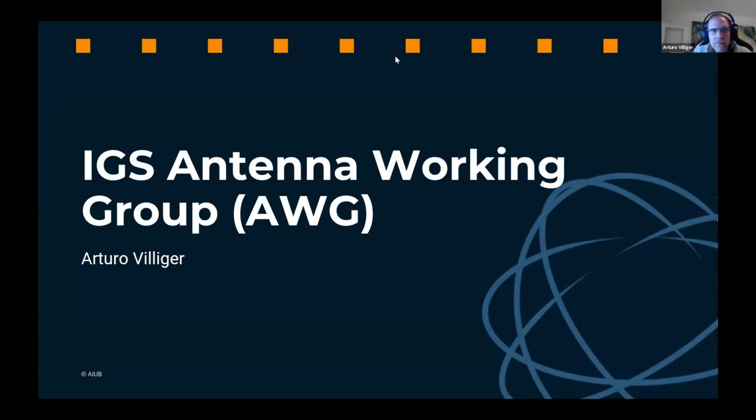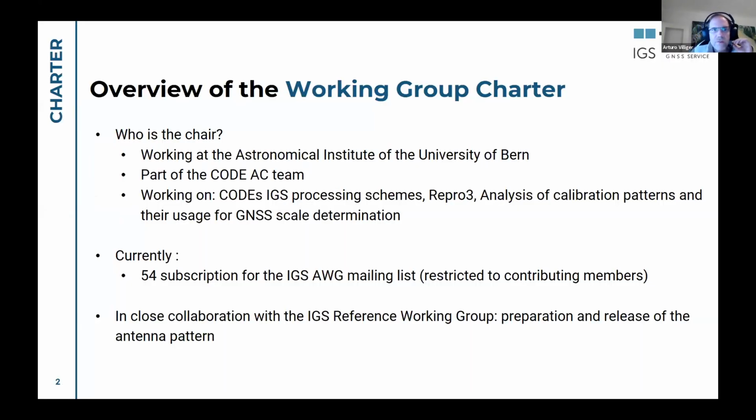Felix, thank you. I will give you now the short presentation about the status of the antenna working group. First, I would like to give a quick overview of who I am, for those who don't know me. I'm working at the Astronomical Institute of the University of Bern. There I'm also part of the CODE AC team.